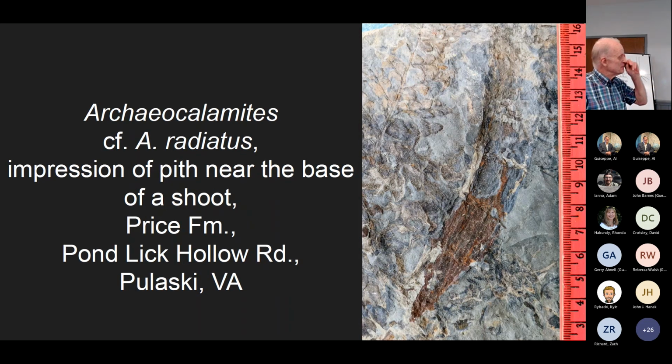This is the pith impression at the base. It narrows down toward the base because the diameter of the stem could have been yay big around, but the pith was just the inner part, and the plant started small, had a teeny tiny pith, and as it got bigger, it developed a larger pith. And so you might think you are looking at the tip, but no, this is the right side up.